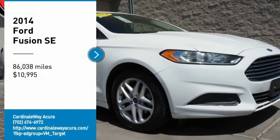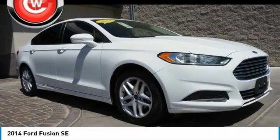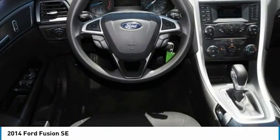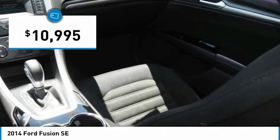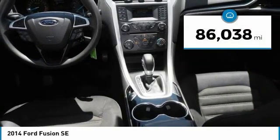Stop by and take a look at the 2014 Fusion. You can have both impressive power and great economy in a Fusion and is priced below $15,000. This vehicle has less than 90,000 miles.